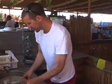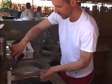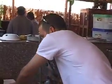Because we're in a place where there's so little fresh water, this is actually seawater. So you can get all the gunk off your dishes. And then this one is the fresh water. You just do a quick rinse. And all you've used is a teeny little bit of fresh water. And you're good.